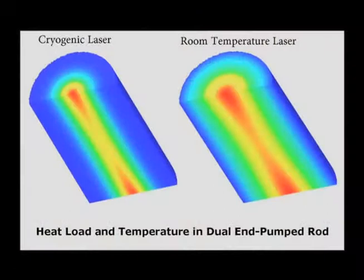Some of the reasons why you want to cool a laser is that it enhances some of the thermal properties of the laser, like thermal conductivity is increased, thermal expansion is decreased, thermal optic coefficients are more favorable. One of the major problems with lasers is what to do with the excess heat that's generated in them, especially for high power applications. So one way to get around that is to cool the laser.